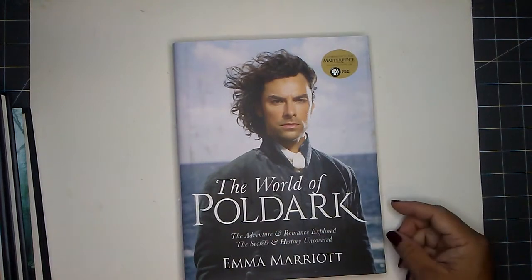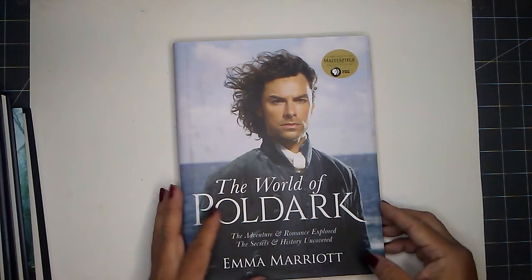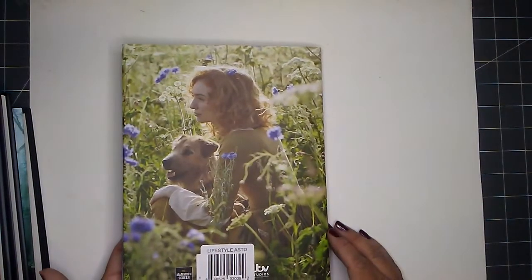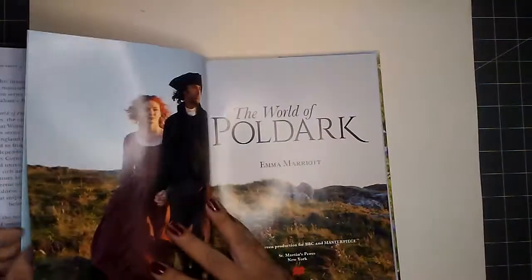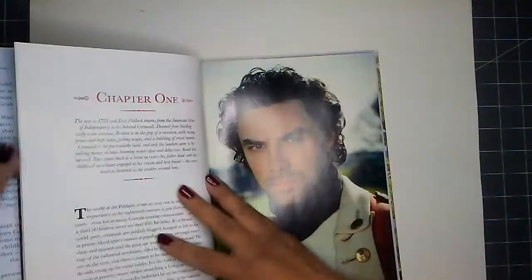This is The World of Poldark by Emma Marriott, and this is Masterpiece Presentation on PBS. Look at the back. I like that. Have you guys watched Poldark? It's fun. I enjoyed watching this series. So these are just like movie clips.